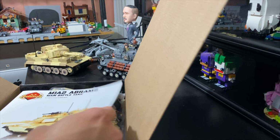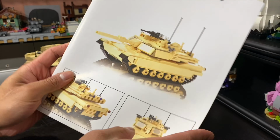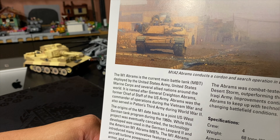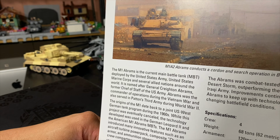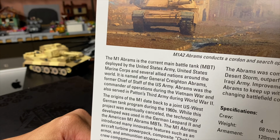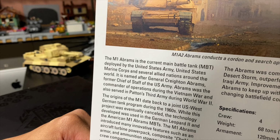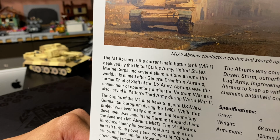And here's the instructions. Nice big book. A few little stickers right here, not many decals. And here's the history of the M1A2 Abrams. Here it is in Iraq. The M1 Abrams is the current main battle tank, MBT, deployed by the United States Army, United States Marine Corps, and several allied nations around the world.